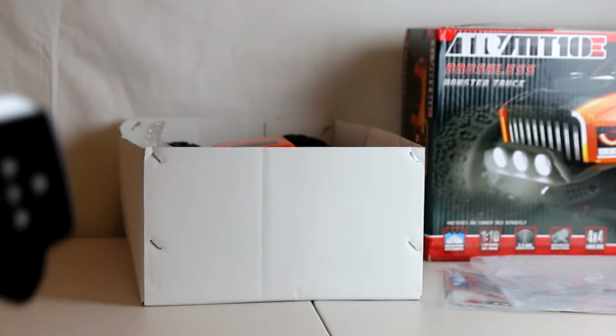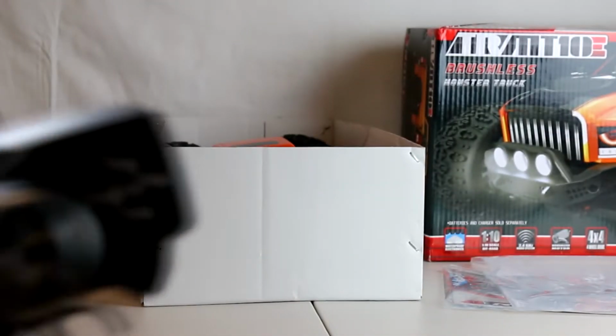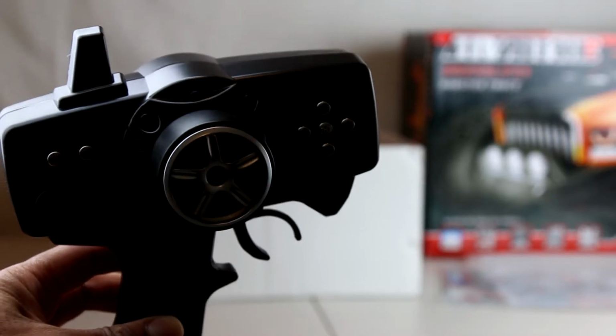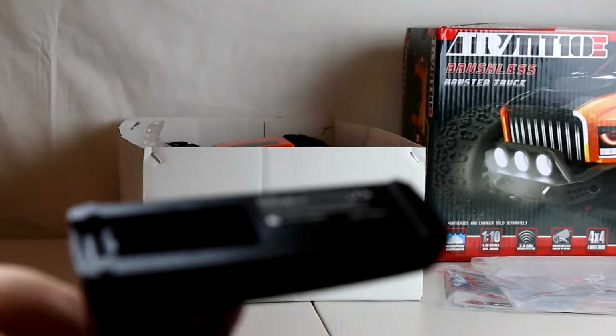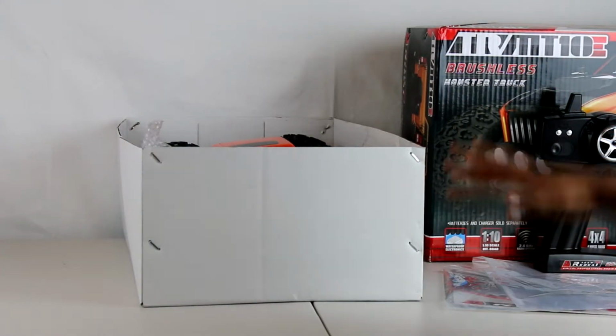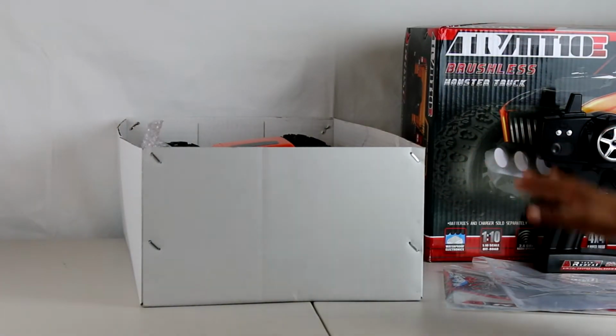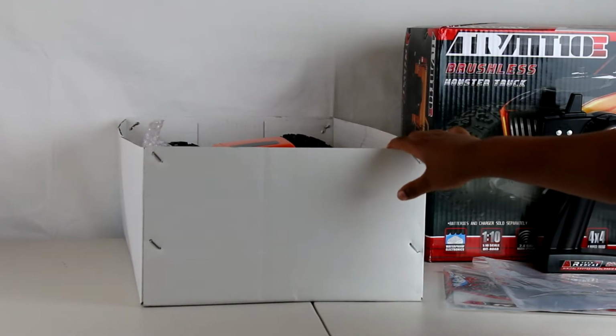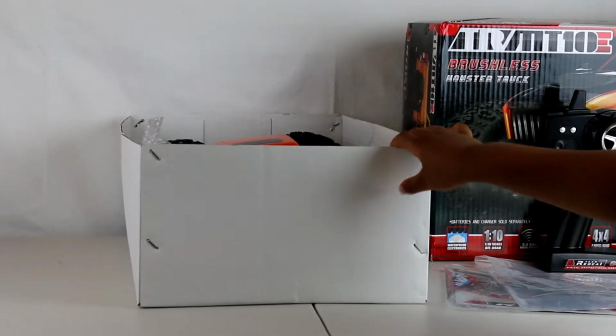As I said, very basic controller. Nothing to write home about. It will do the job for you, but very basic. But yeah, 4 AA batteries, guys. So now, since we got every single thing out of the box, now we need to get the big thing out of the box. Yes, let's get the RC out.